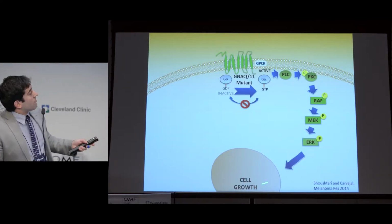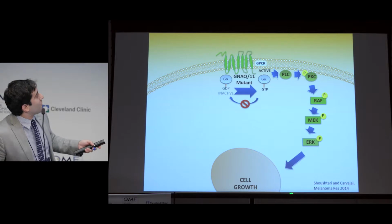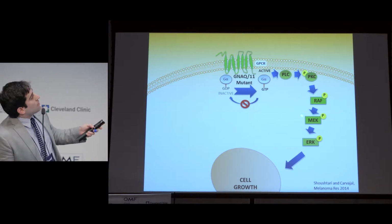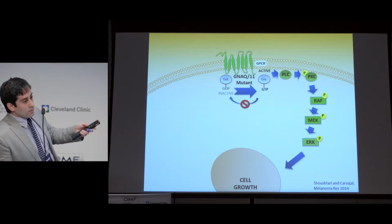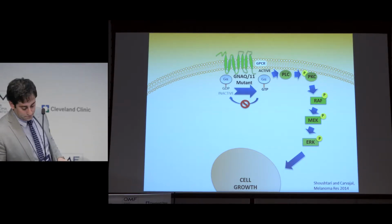And so this is just a review of the cell signaling. This isn't like I did all of this, so I want to make sure you guys don't think I'm some kind of genius here. But I walked into a situation where our group and a lot of others knew that this protein chain called the MAP kinase pathway was turned on in these cells, and nobody really knew how. But there was a group out at UCSF and some others that showed that these mutations were there, and so they seemed to talk through protein kinase C, RAF, MEK, ERK, and then into the nucleus for growth.